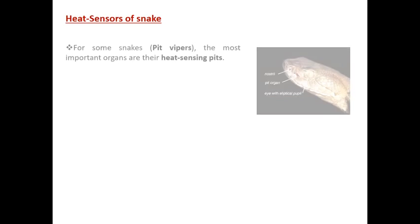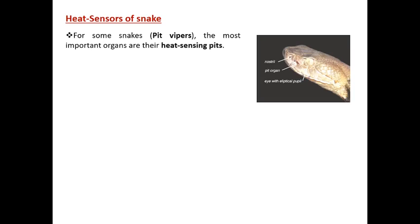There is a special organ, as I mentioned. It is called the pit organ. This is also called the heat sensor of the snake, the most important organ for heat sensing. Especially, you can see a heat sensing pit near its nostril. Some of the pit vipers have these organs specifically seen.